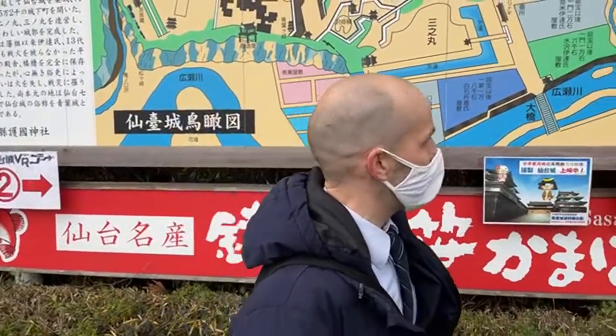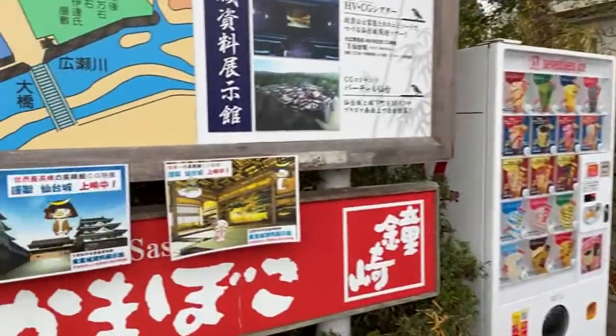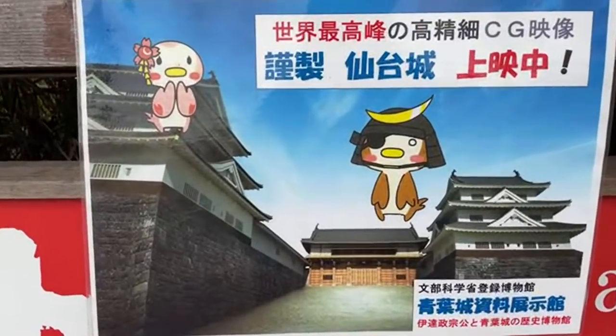It's no longer open there, but we have 25 sake breweries. I'm a big fan of sake. Oh yeah, John, I don't even need to ask you. Well, I love the mascots too.